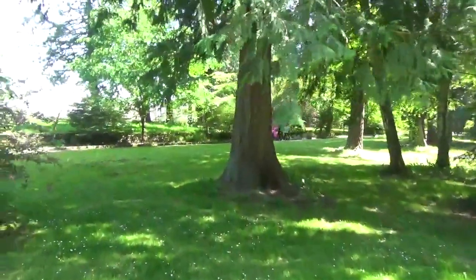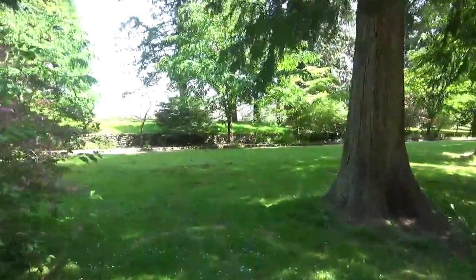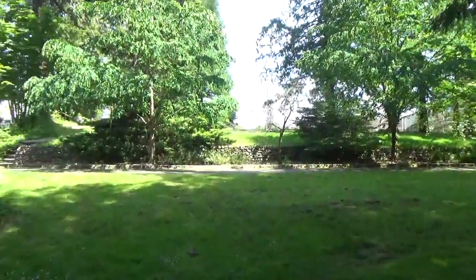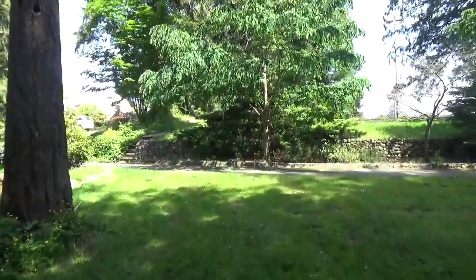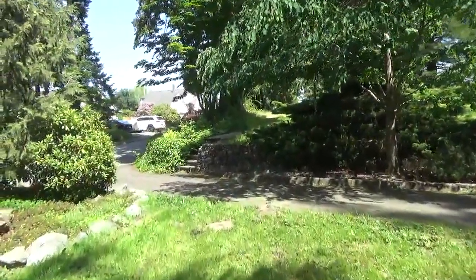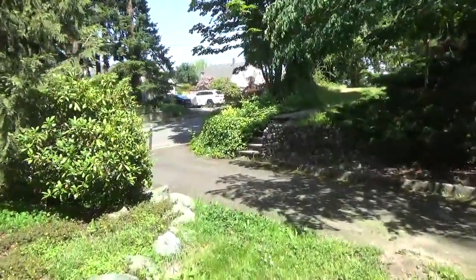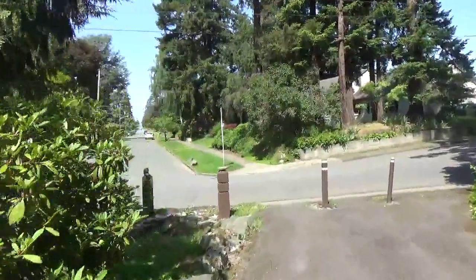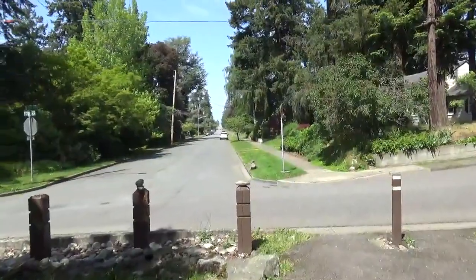I was originally going to go to Little Mountain Park, which is a little bit further. And one thing is I didn't bring enough fluids, and the day turned out to be a little bit hotter than I thought it would. So rather than doing that, I'm going to turn around and go back into town through some nice little residential neighborhoods, and I have more to see.